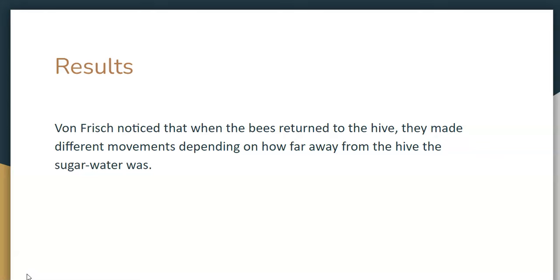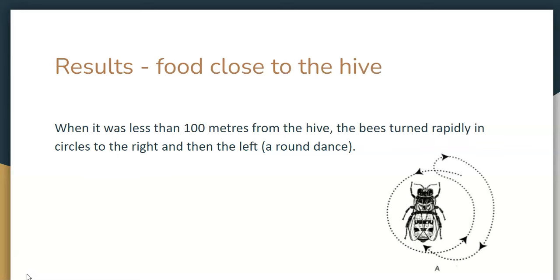And the results were that they noticed that when the bees returned to the hive, they made different movements depending on how far away from the hive the sugar water was. So, when it was less than 100 meters from the hive, so nice and close, the bees turned rapidly in circles to the right and then the left, sort of a round dance.